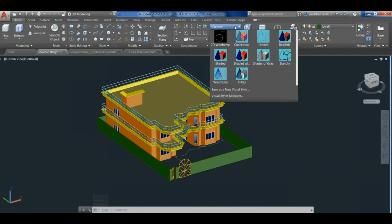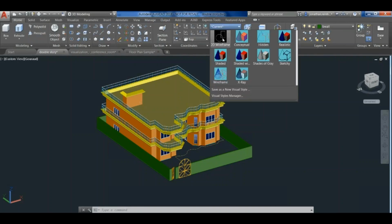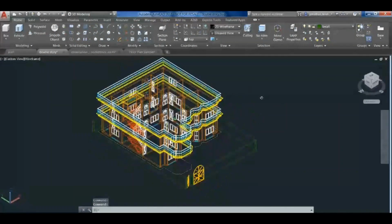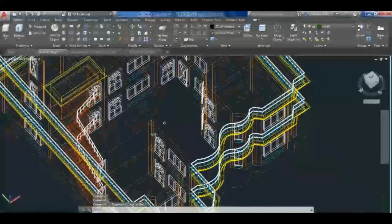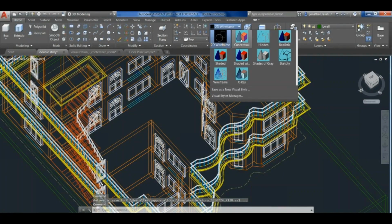So what about the different viewing styles? The one we have up is probably fairly plain. I've no materials applied to it. You can add materials to it and render it further, cloud rendering. This is a 2D wireframe, so it allows you to see inside the building with all the line work. So you can see walls internally there, the roof isn't hiding it or anything.